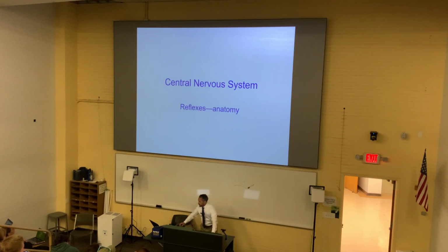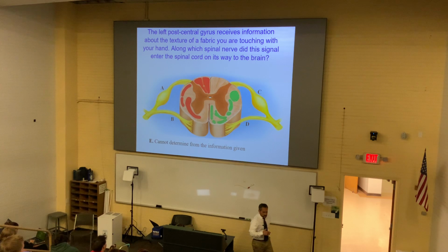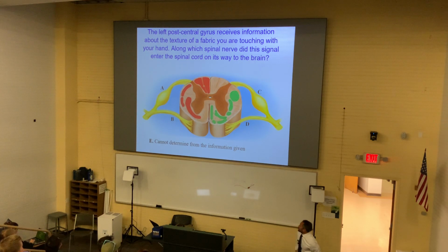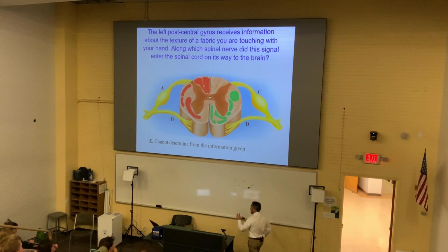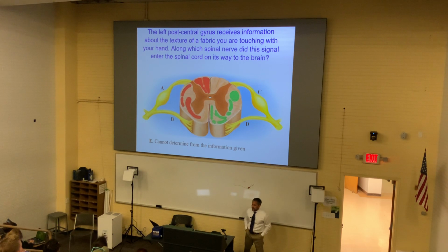Okay, we're going to talk a few minutes here as we close about reflexes. So here's a potential question that I think really summarizes best how you might put all this information together. The left postcentral gyrus receives information about the texture of a fabric you're touching with your hand. Along which spinal nerve did this signal enter the spinal cord on its way to the brain? You've got 5 options.